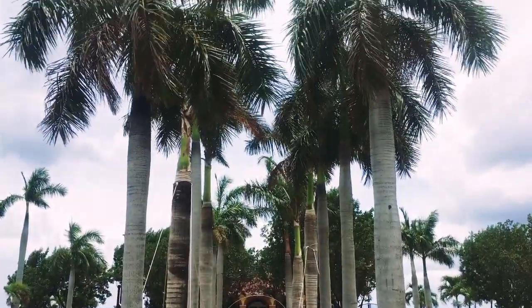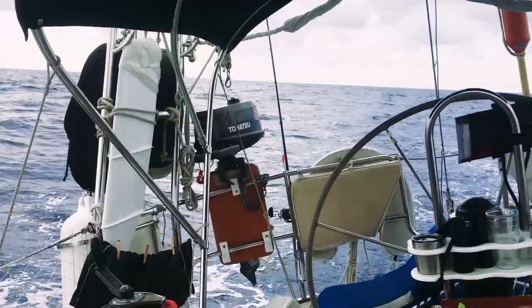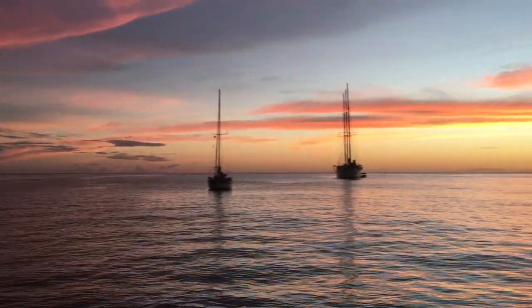Last time on Sailing Balachandra, we visited Frederiksted and St. Croix. Then we sailed to Grenada. During the passage, our mainsail gets damaged, and we arrived safely in Grenada.